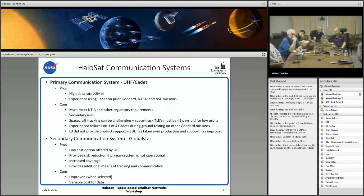So the primary communication system, while we didn't specify it in the requirements, it was UHF. Cadet was selected primarily due to the high data rate. It approaches 3 megabits, but for all practical purposes, it's a little bit over 2 megabits per second by the time you put all the packaging on it. We do have experience using cadets on prior Goddard missions. We're using it on 4 Goddard missions, supporting other NASA missions, as well as supporting NSF missions, going all the way back to DICE, which was 2 spacecraft that used the cadet.